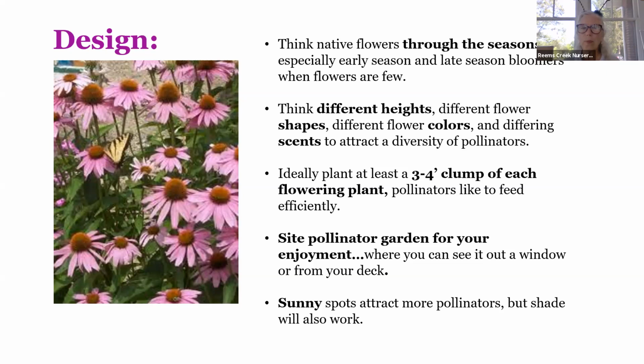The other thing you want to do, and this is not just, it does attract a diversity of pollinators, but it's also attractive to us. It looks pretty. If you think about the different heights, the different flower shapes, different flower colors, and also leaf texture, which isn't in that list, and differing scents. So if you think about flowers, some of them have a center that is really flat and kind of like a landing pad. A lot of pollinators really like that.